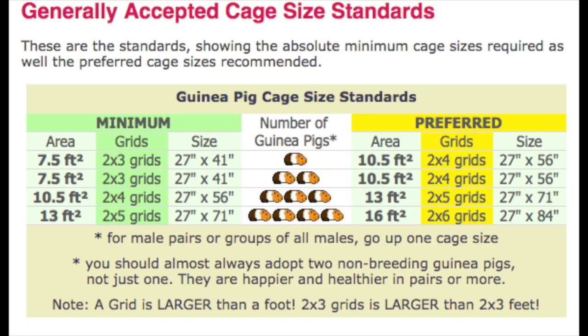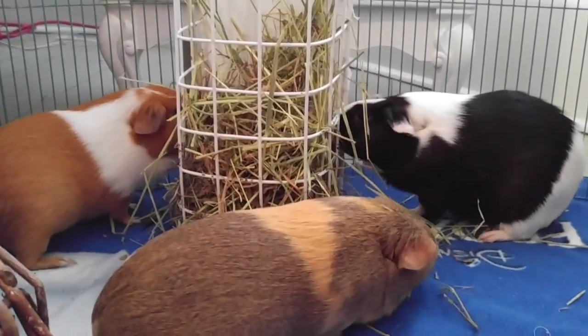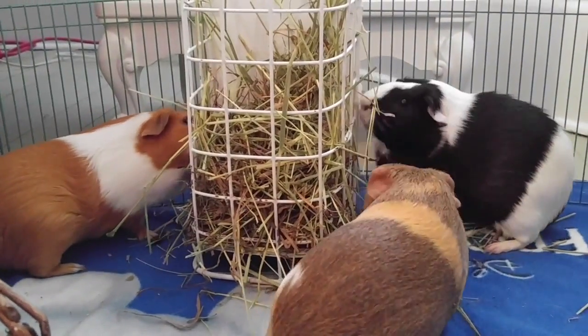So if you have 3 pigs like I do, the minimum cage is a 2x4 CNC cage, which is equivalent to 10.5 square feet. However, the suggested size is a 2x5, which is what the girls live in, and that's 13 square feet. So it's really big. You have to have a lot of space for guinea pigs, and I cannot stress that enough. If you have more than 3 guinea pigs, you want to go up more than that. So the more pigs you have in the herd, the bigger space you're going to need.